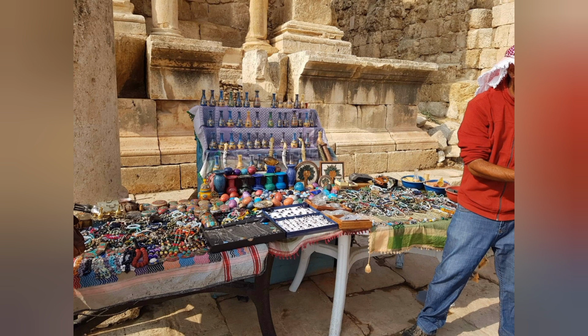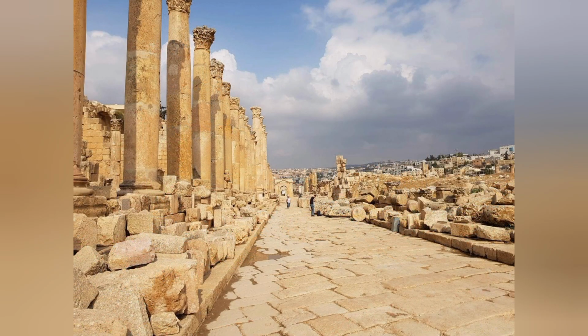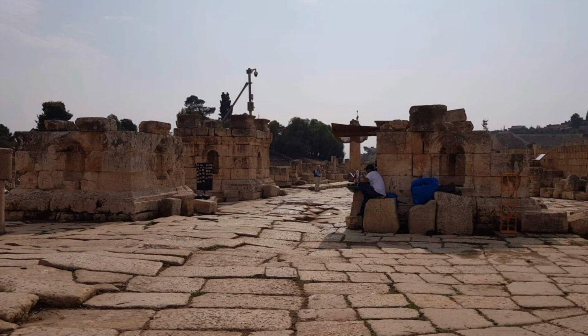If you want to buy a souvenir, there are some vendors with stalls throughout the site. And of course, there is the souk at the beginning of the Jerash visit. Everybody should get an opportunity to come and visit an amazing space like Jerash. And when you look at this roadway, for example, you can actually see the wheel ruts of the ancient carts that would have passed this way. It is just a wonderful space.